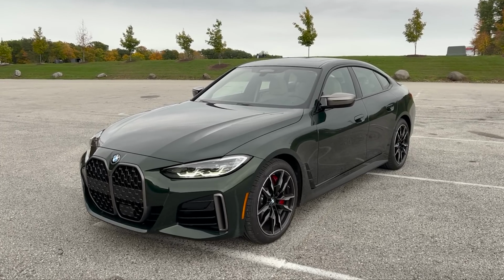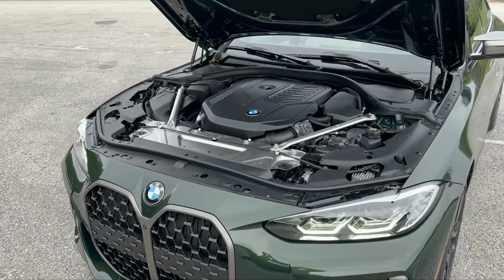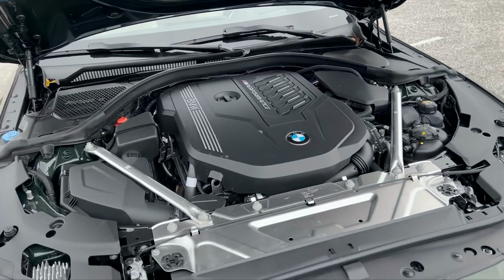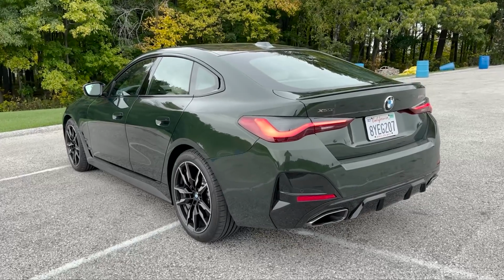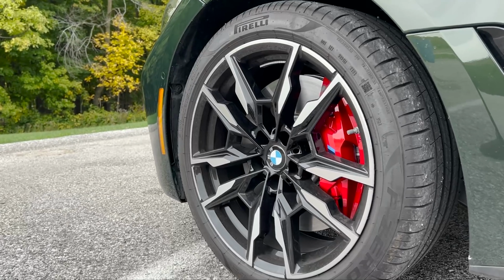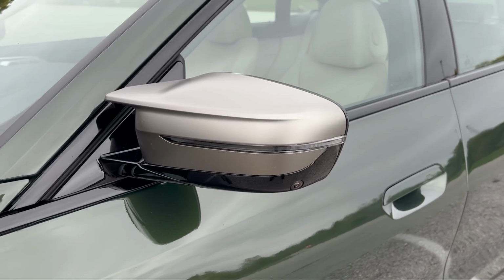Today we're driving the 2022 BMW M440i X Gran Coupe. This is powered by a turbocharged 3-liter inline-6 that makes 382 horsepower combined with a 48-volt hybrid system. We have an 8-speed automatic transmission, an M Sport differential, adaptive M suspension, M Sport brakes with red calipers, and a host of other features on this M440i.